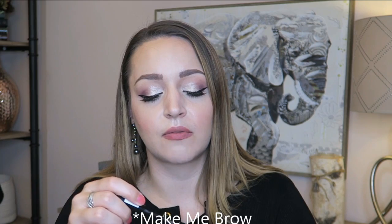This only comes in 2 shades. I actually think this shade might be a little dark for me after using it for quite a long time, but I really love the result. The fibers in it are really good. It's got a very similar little brush on it, and it's way cheaper.